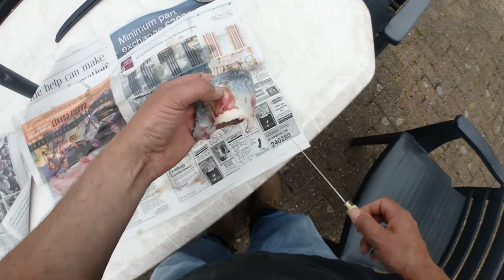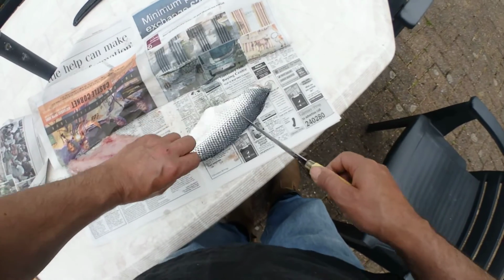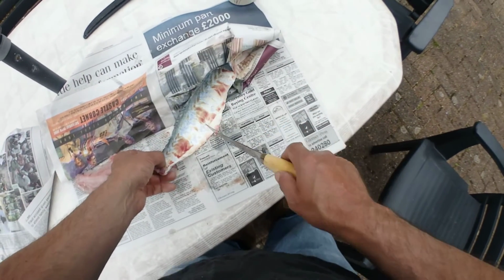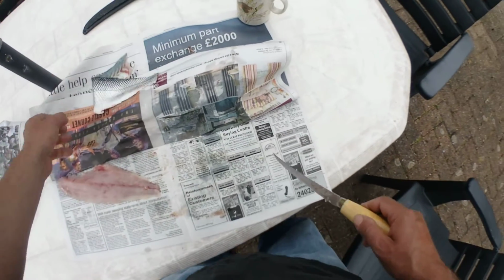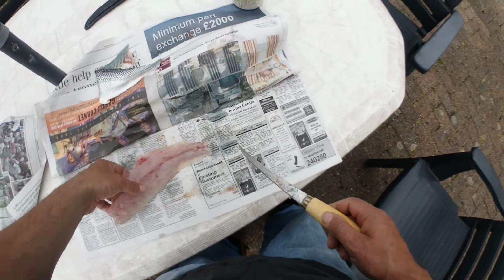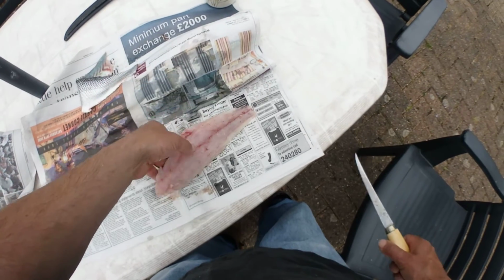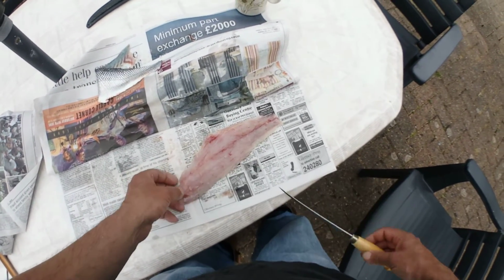Now the skin, you can scale the fish on the beach. Do it in the water, it'll stop the scales flicking up everywhere. And leave that on. You can bake it. This will add to the flavour a little bit. I prefer to just take it off like that. I like to have it just like that. And then what I'll do with that is I'll spice that up with a bit of just some salts and that. I'm not into spicy food, but if you like your curries and your chilies and that kind of thing, you can put it on there.